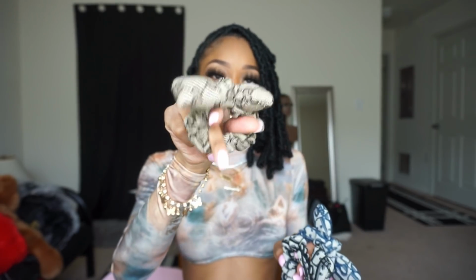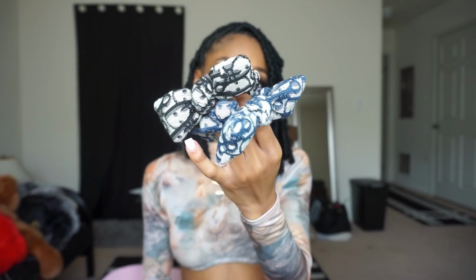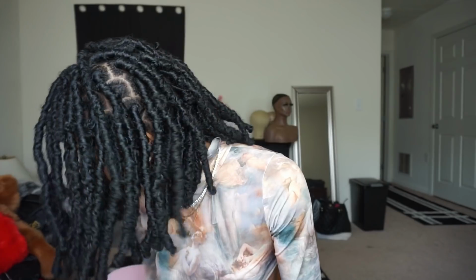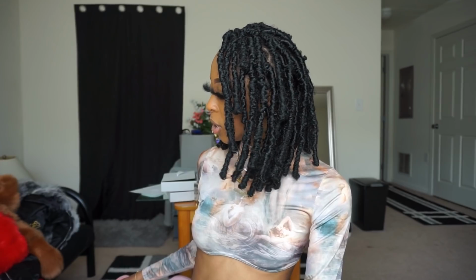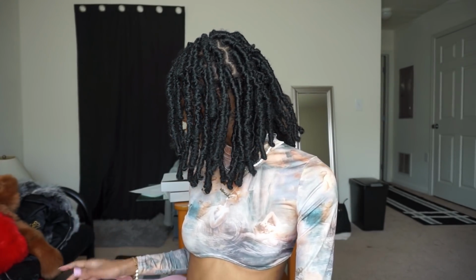I got one in a Gucci, and I also got it in two Dior colors. One is in blue and one is in black. So yeah, super cute. These could also be for little girls too. So I am gonna advertise this as kids bows, women, you know, whoever wants some. I could have sworn I had another type of scrunchie, but I guess not.